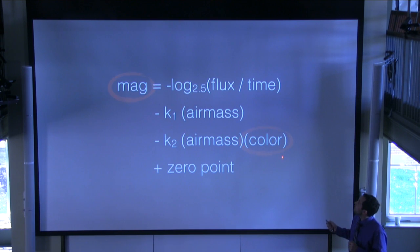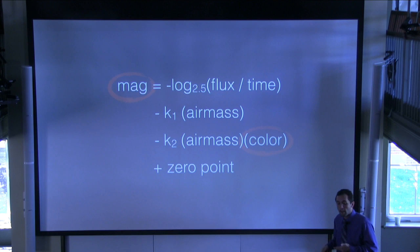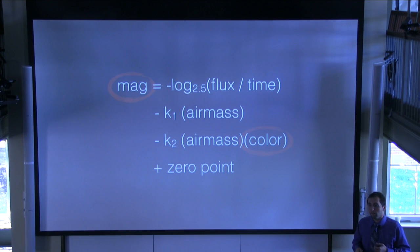I'll point out that the MEarth magnitude and the color that we use here to correct for our photometry is the MEarth minus K color. And so the MEarth magnitude appears on both sides of this equation, but that doesn't have a significant effect on our results, and MEarth minus K color is an effective color to use for these corrections.